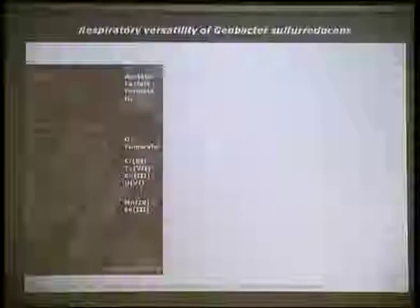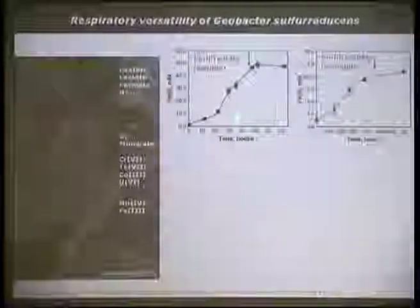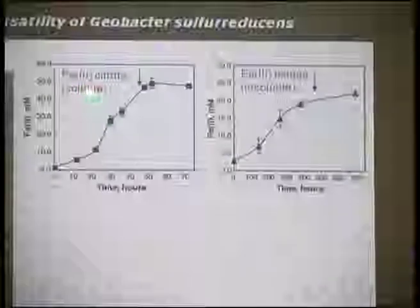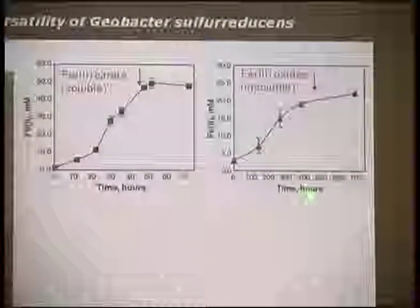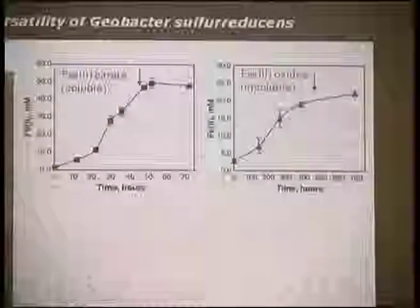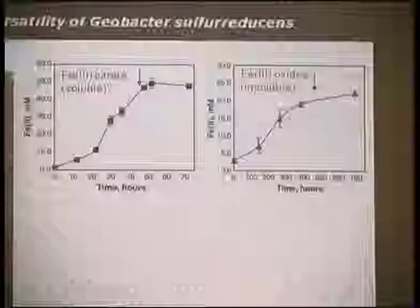But one interesting aspect of this bacterium is that it can use either soluble or insoluble electron acceptors. So here I'm just showing two examples. These are growth curves in the presence of a soluble acceptor and an insoluble one. So the bacteria can grow and can utilize both. But in this case, it takes much more time to grow. So in the presence of extracellular acceptors, the growth rates are smaller.